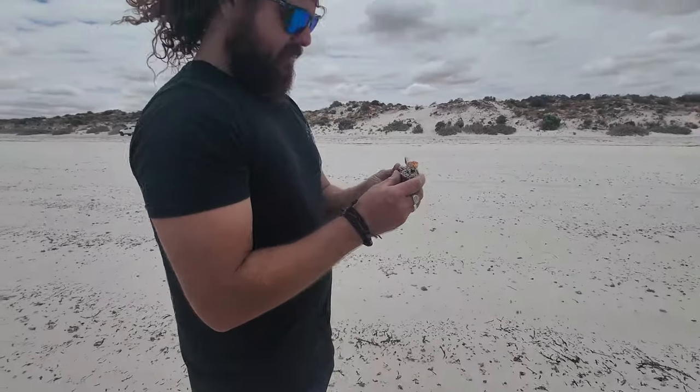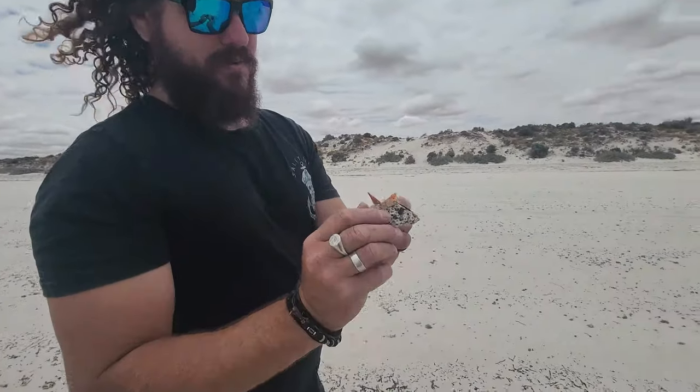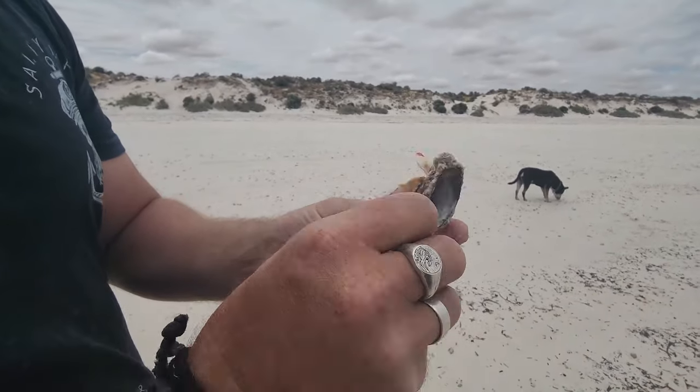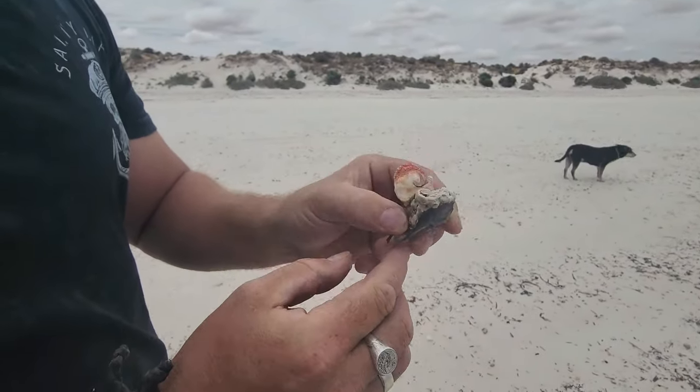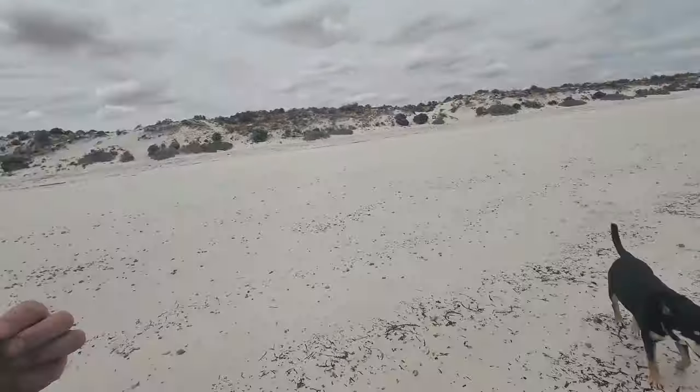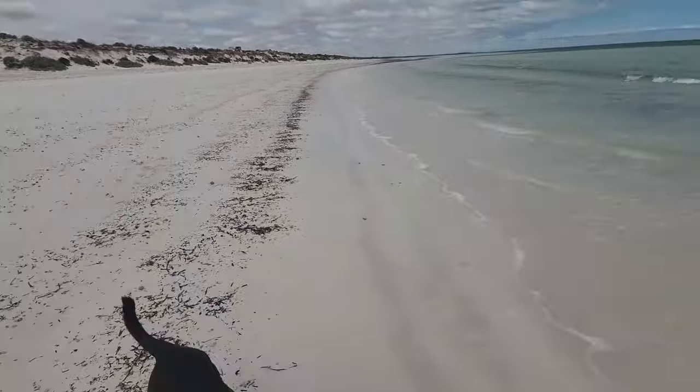What you got there? What is it? Oh! Shell in it. Imagine if there was a pearl in it. It's an oyster. It's like a mermaid-y thing. Oh! Should make a hair clip with some glitter. Yeah, not for my hair though. Very cool. Very cool. Wash it up for you.